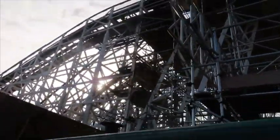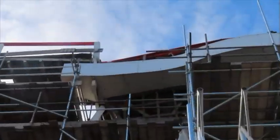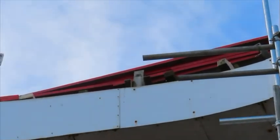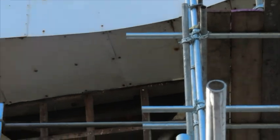So I hope, of course, up there, that piece of track there has been painted up nicely back to its original colours. Of course, I'd like to see the rest of it done like that as well. So of course we'll keep up to date on this area every time we end up coming to Pleasure Beach.